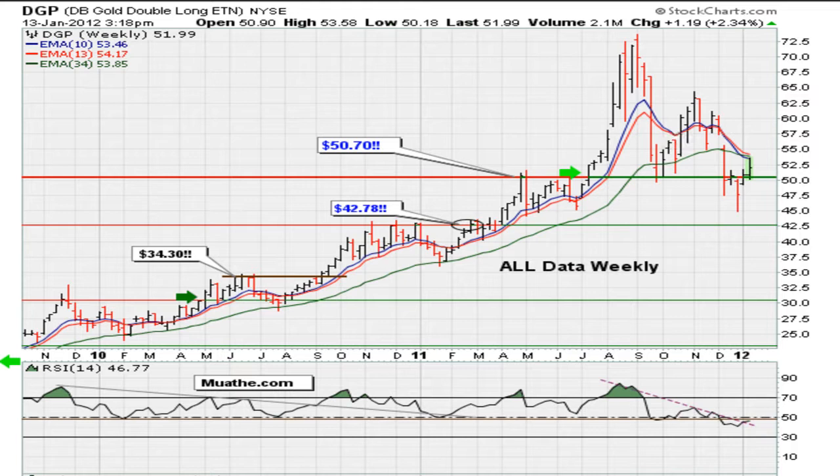Let's take a look at gold. Now notice that gold is trading below its 33-week moving average right there, right? Trading below its 10-week moving average, trading below its 13-week moving average. So gold has yet to prove that it can rally, even though it had a nice week this week. Really hasn't changed the fact that it's trading below its long-term moving average.